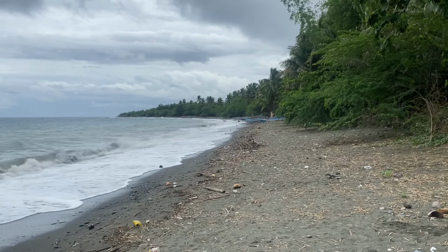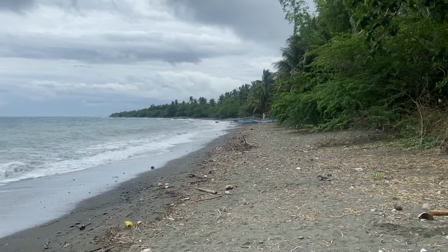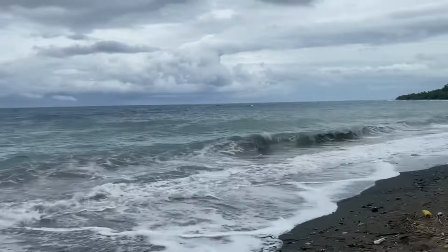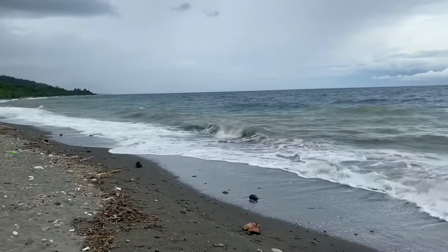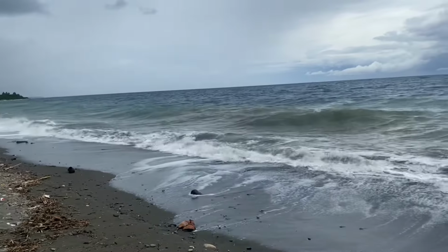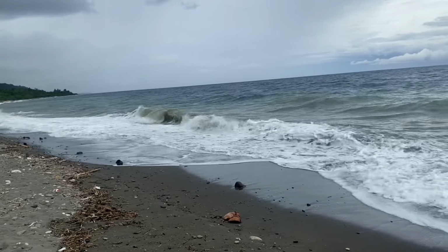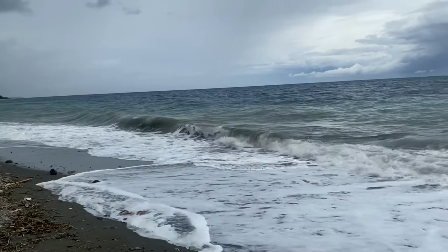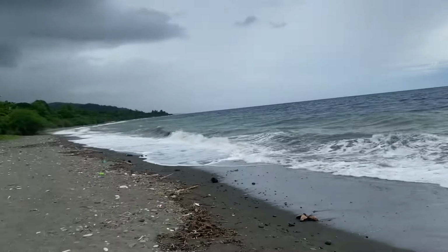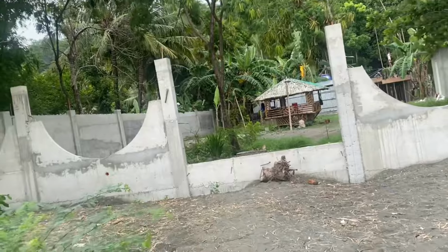Down there. It's like a wave break. Not even a major storm. That is not looking good. I think I'm gonna get out of here, cause I don't wanna get my finger wet.